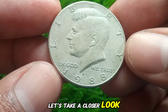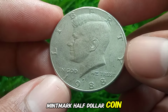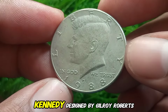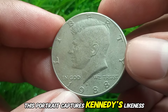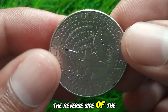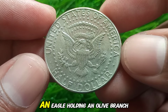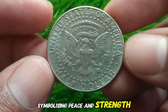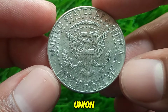Let's take a closer look at the design and specifications of the 1988 P mint mark half dollar coin. The obverse side features the iconic portrait of President John F. Kennedy, designed by Gilroy Roberts. This portrait captures Kennedy's likeness with a dignified and forward-looking expression. The reverse side of the coin, designed by Frank Gasparro, displays the presidential seal, an eagle holding an olive branch and a bundle of arrows, symbolizing peace and strength. Surrounding the eagle are 50 stars, representing the states of the Union.